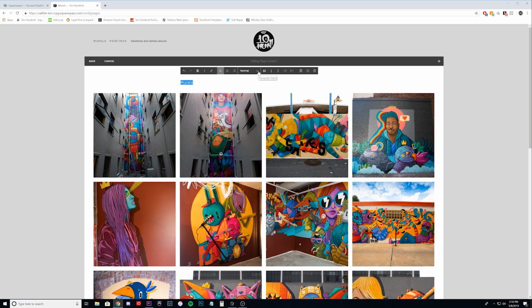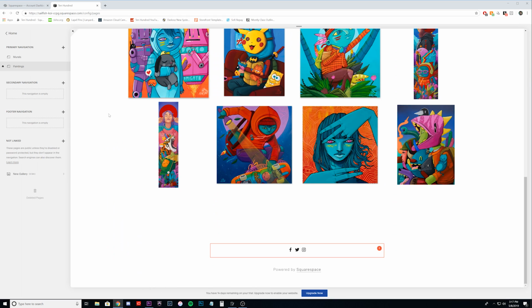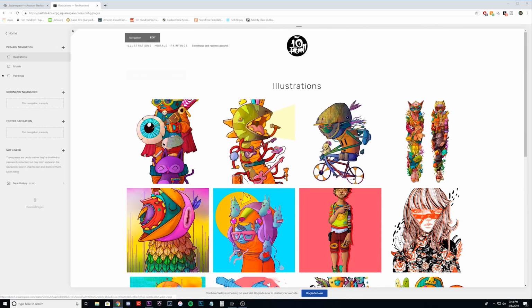Seems a little small and dinky, so maybe we'll go over here to normal and choose heading. Let's go to heading 2. Center that bad boy and click save. Now people know it's murals. Boom. Awesome. Looking good. We got 2 pages. I'm going to go ahead and do this for illustrations as well. Cool. So I got my illustrations page.